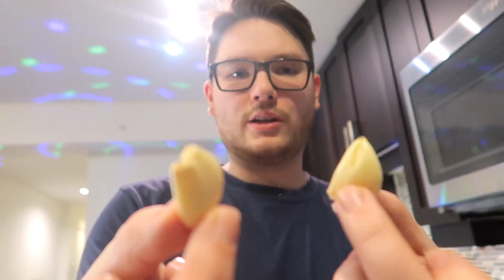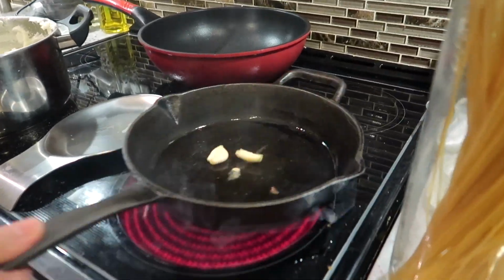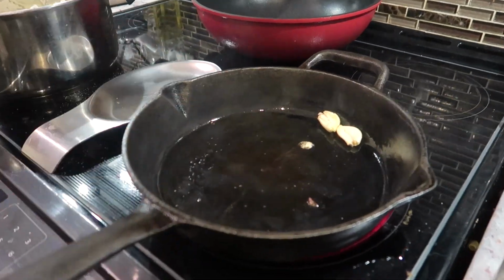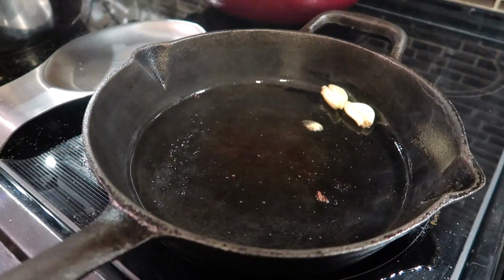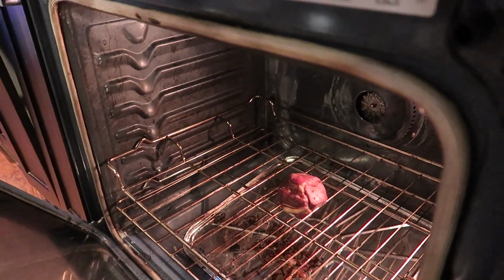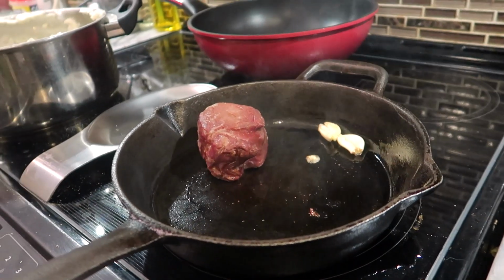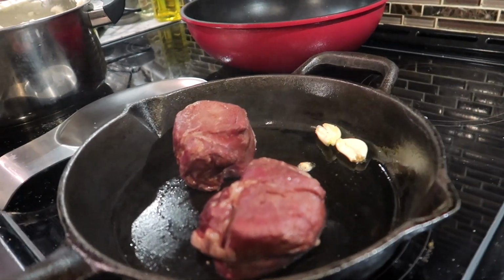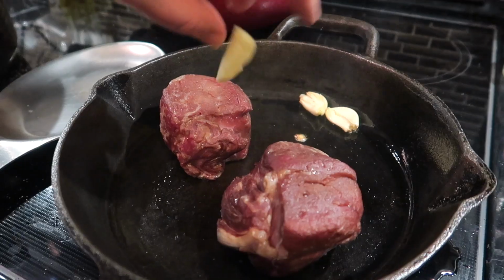So we're gonna take them out and just sear them a little bit with garlic butter. Two cloves of garlic smashed in the skillet. It's gonna add an aromatic flavor. You can see the smoke, how hot the skillet is. And now we go with the beef. We're looking for 1 minute on each side.